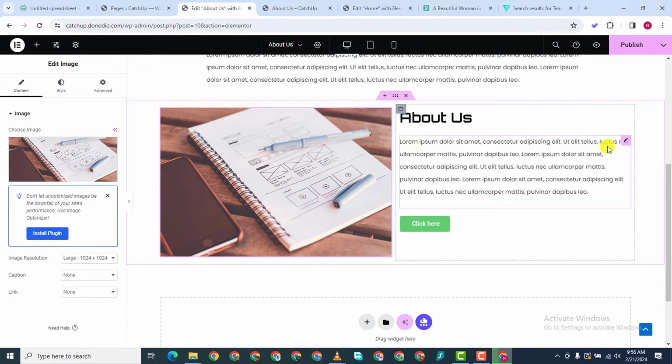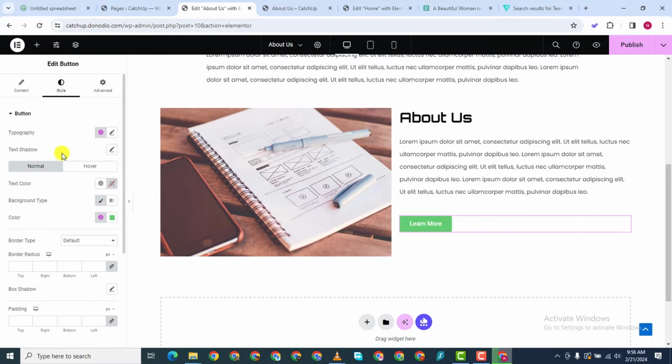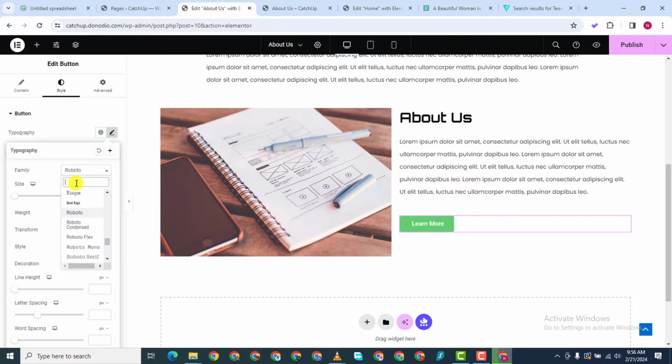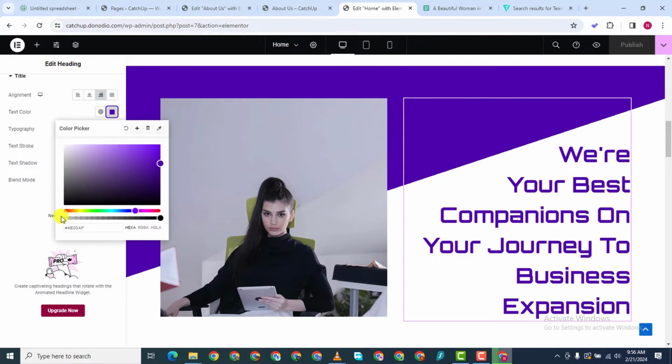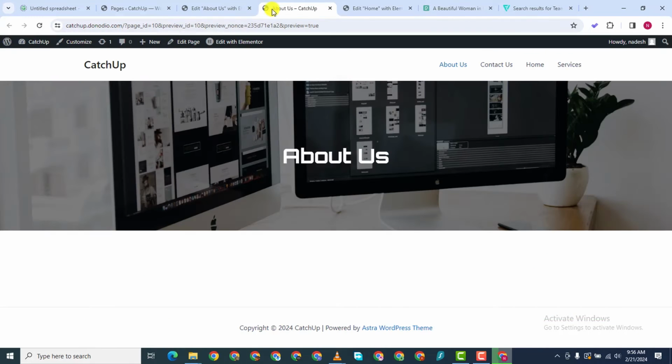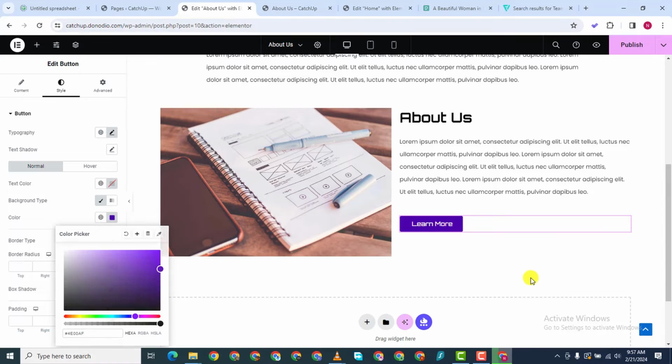Okay. And then I'm going to change the button. I'll say learn more. Learn more. It will probably link you to a blog post if you so desire. And then typography Orbitron. And then I will change the color to this, and then I'll paste the hex code here so you can see it.